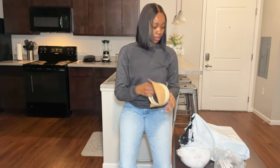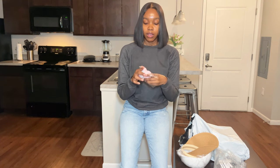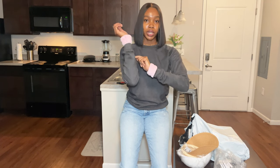This one too, I picked it to round it up to $10. I wasn't looking to get this, but I got it. It's for washing your face, for when water keeps running down your hands while you're washing your face. I got it in pink as usual to match my bathrobe and my headband.